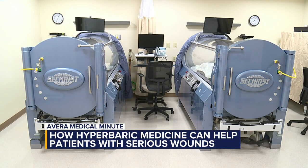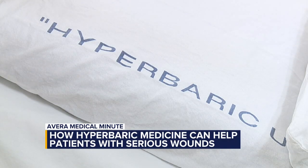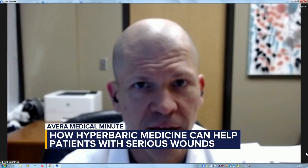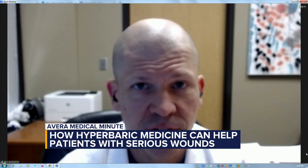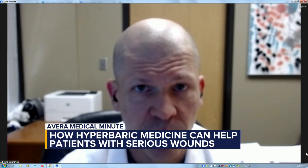And so if you consider the surface of the earth to be 1 atmosphere of pressure, life as we know it, 2 or 2.5 atmospheres of pressure would be the equivalent of being a scuba diver diving at 33 to almost 50 feet underwater. And then we have them breathe 100% oxygen for 90 minutes while they're in the chamber.